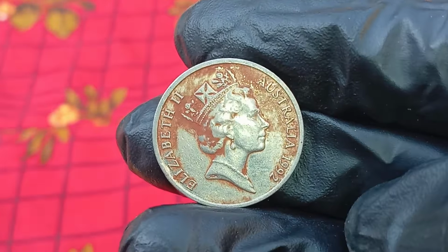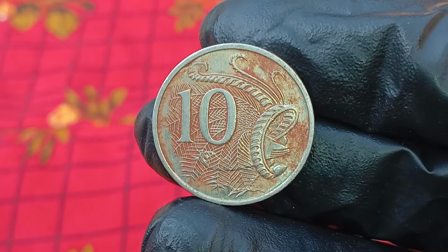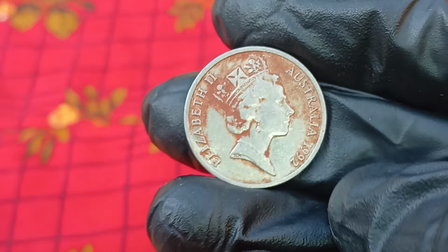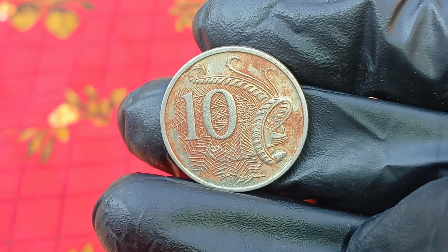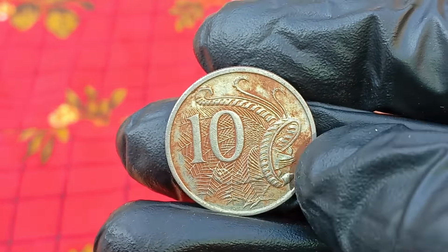A relic of circulation. A piece that endured the harsh environments of daily Australian life, heat, rain, humidity, oxidation, metal reaction, and still carries the unmistakable structure, markings, and core identity of its era. But what makes it extraordinarily rare is not just the rust. It's the pattern of the rust, the age, the natural patina, the historical wear that gives it a character no mint could ever replicate. Let's rewind to 1992 for a moment.